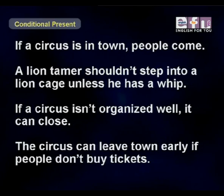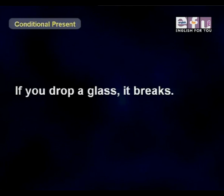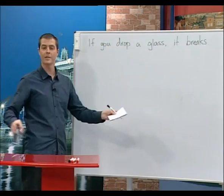Now, the conditional present is used to refer to habitual situations or true situations. That means things that always happen. For example, if you drop a glass, it breaks. If you drop a glass, it breaks. I drop, it breaks. Always, every time.